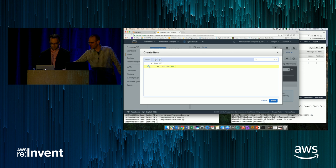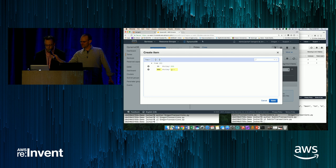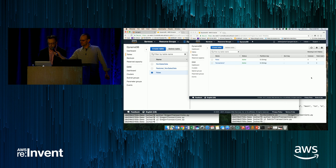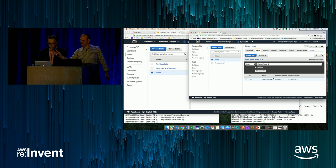And then you have a flexible schema, so you can basically just add whatever you want. From Portland. And now I see that here written in Oregon. And now if I go over to my rides table over here, I see hello from Portland. You also see that we add this timestamp in the region that helps us resolve any conflicts.